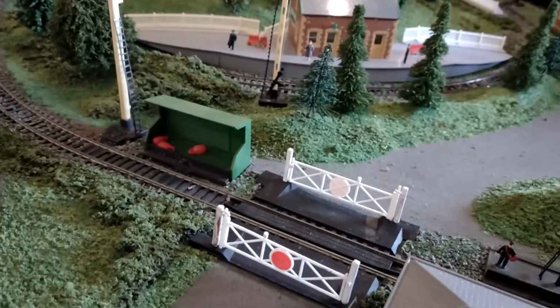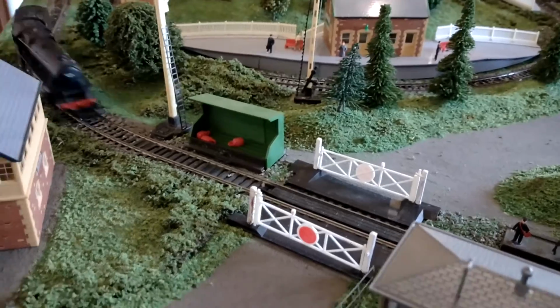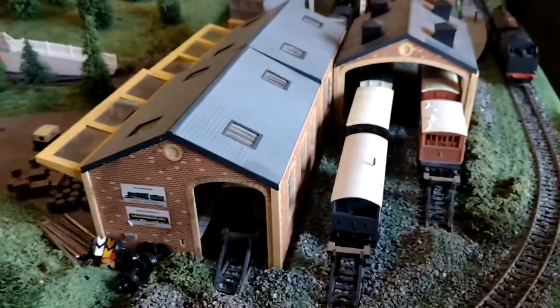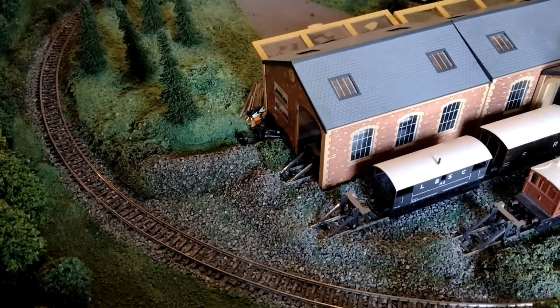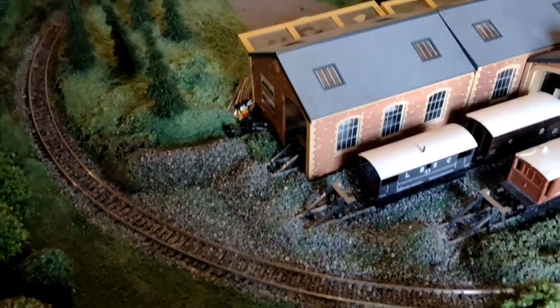So let's have a little look. Here she comes. I'll leave the oil in for the time being because I don't need to use it. Running nice and quick, nice and powerful.